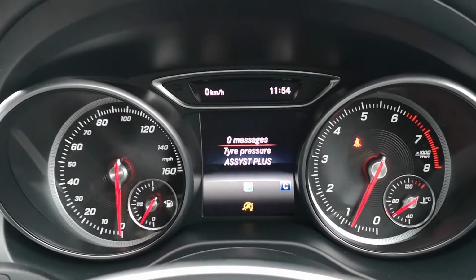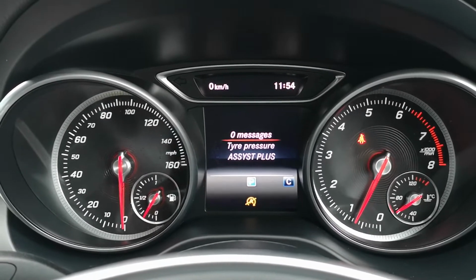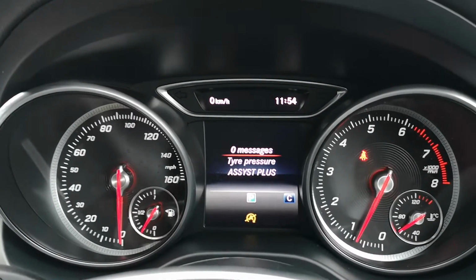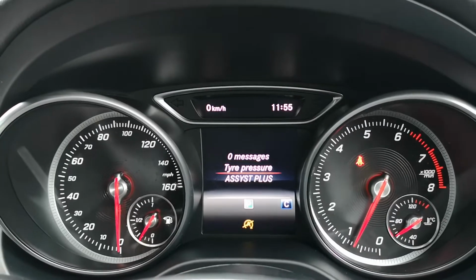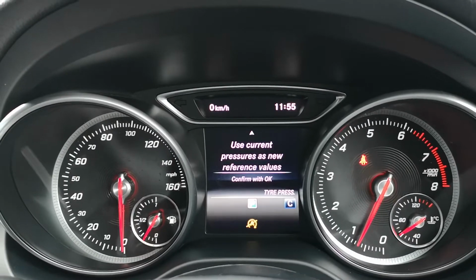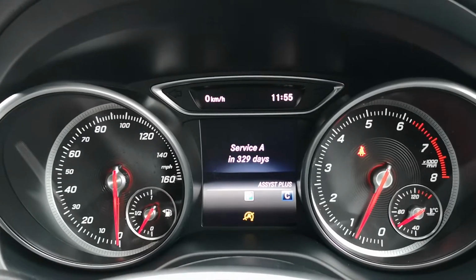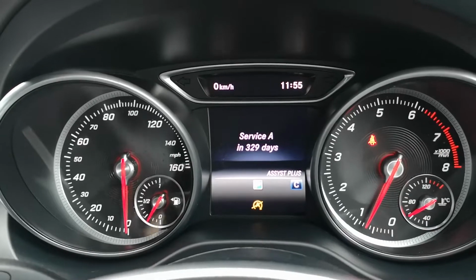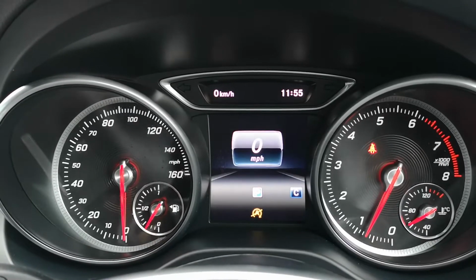So the main one is of course service. You can check if there's any fault codes, door open, low fuel, EML light, but you'd see that there. It would tell you if there was any problems with the car, which obviously on this one there are none. You've also got tyre pressures, which you can measure and monitor and reset. And you've got Assist Plus, which tells you when your next service is due and what type it is. So you can see the next service due is an A service, and that's in just under a year's time.